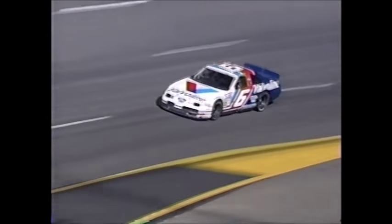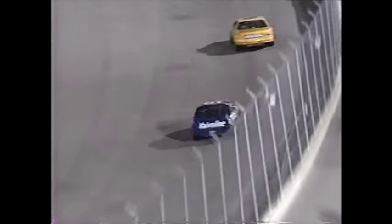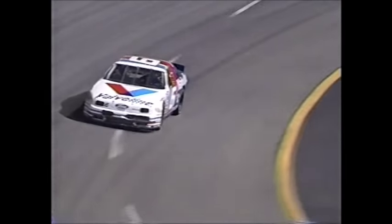Mark Martin's not far from getting... I tell you one reason I think he picked the pace up. He's got a bunch of key players right in front of him. He can go ahead and lap them. Okay, thank you.